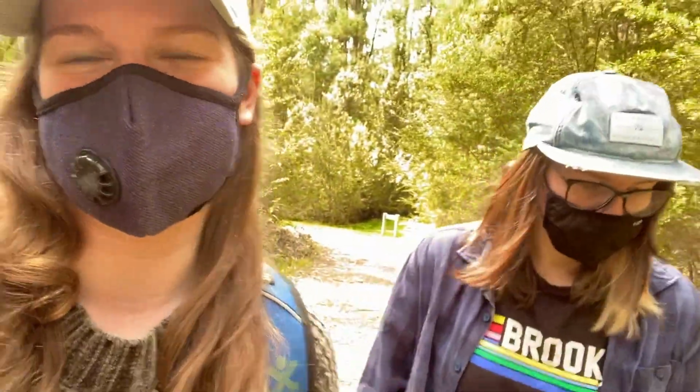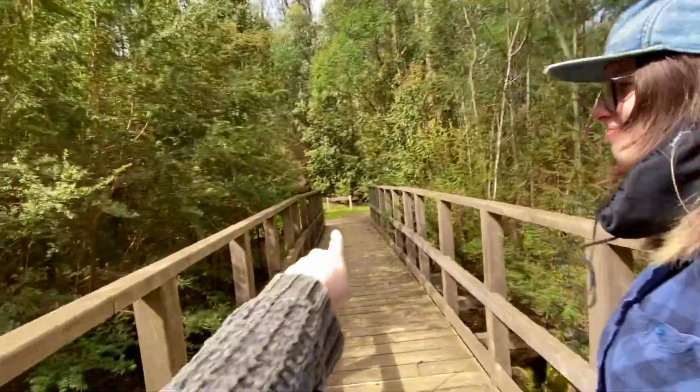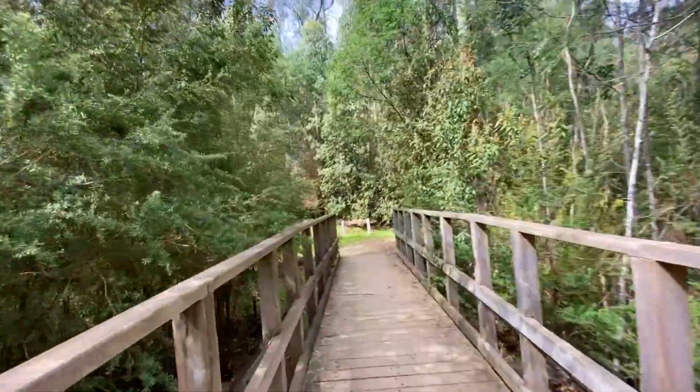So we've just come from the suspension bridge at the Murrindindi Scenic Reserve, and we're heading towards Wilhelmina Falls right now. To Wilhelmina Falls, that way.